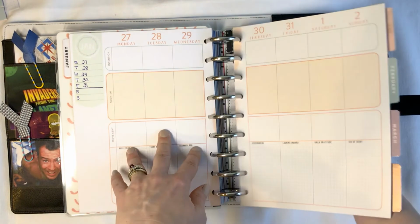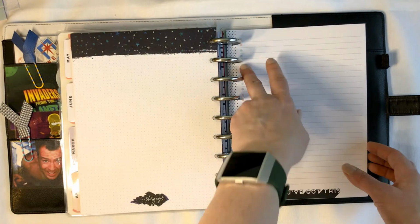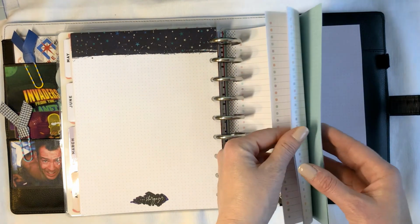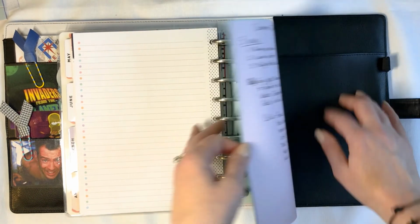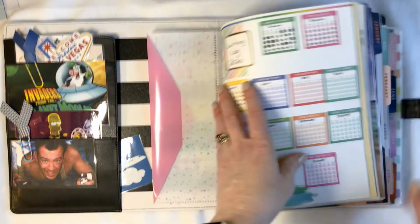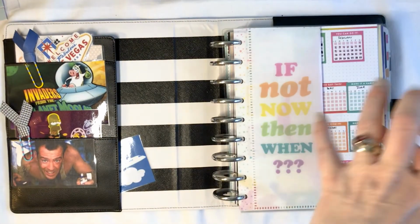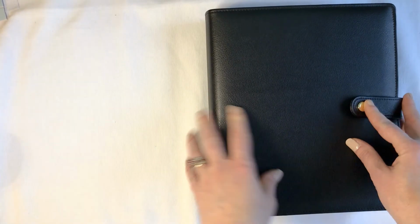I don't have any more dashboards. And then in the back, I just have some different kinds of note pages. I've got some dot grid, like a checklist style, and then some pretty ones. And then there's pockets in the back, but I don't really use that because I've already got so much stuff in the front that if I had it in both, it would just be too awkward for me. So that is the flip through of my catch-all planner for the end of January.